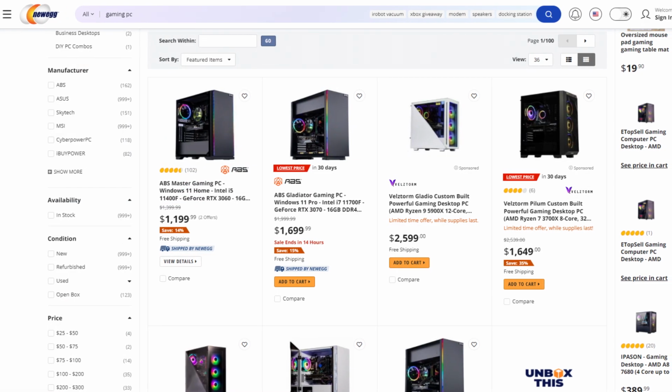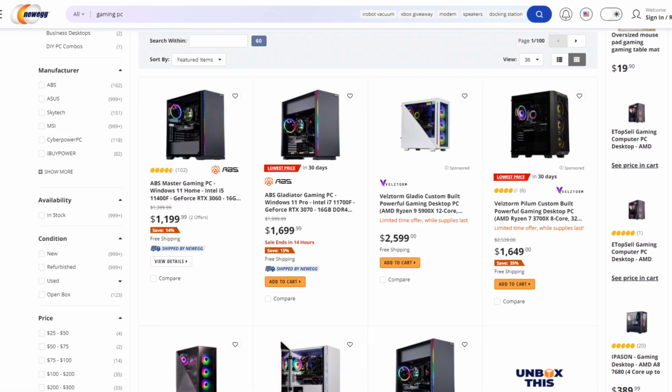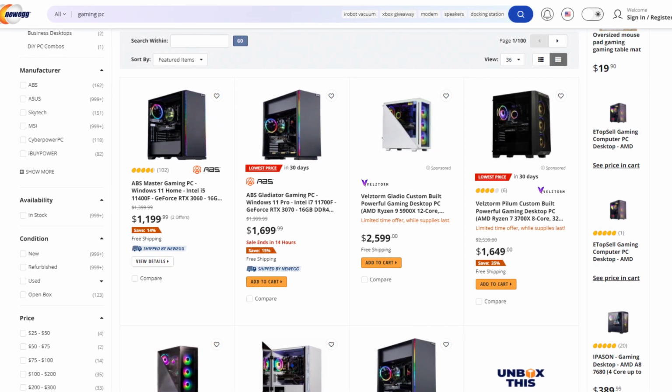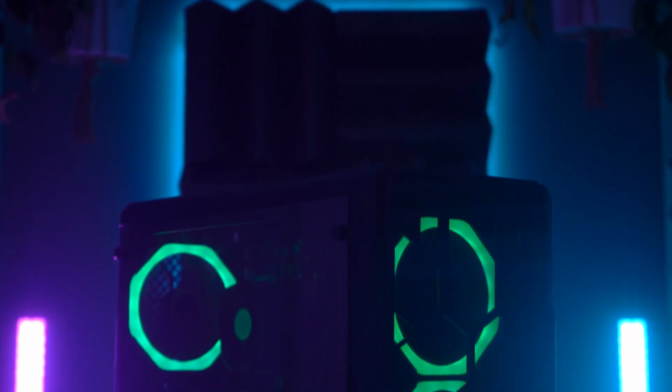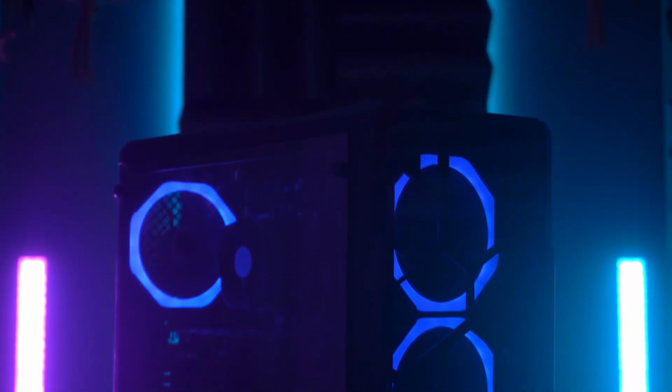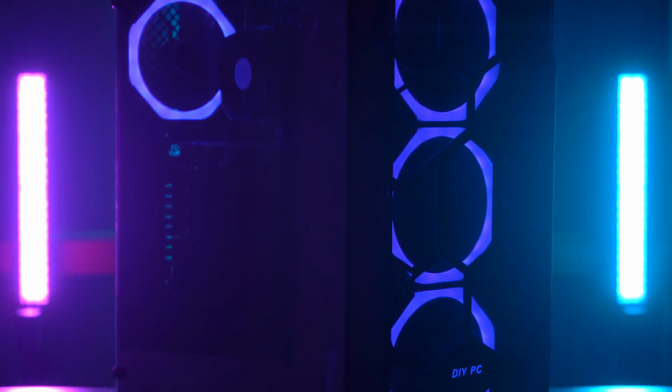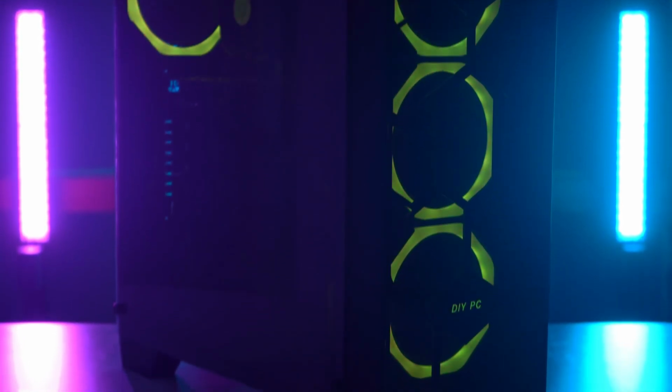With the next one, we have Newegg. Now I know some people don't like this website, but I think it's actually great to find gaming desktops, especially on the medium end side. I think if you have a budget between 1200 bucks all the way up to 2000, this website is actually going to be great because you're going to find new deals every day that are worth the buy, especially because they're always on sale.